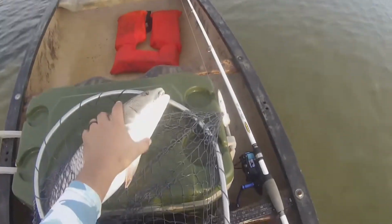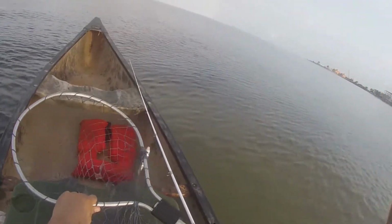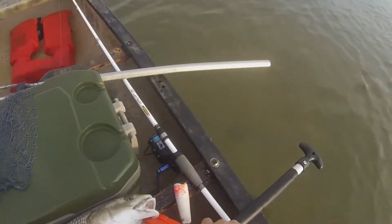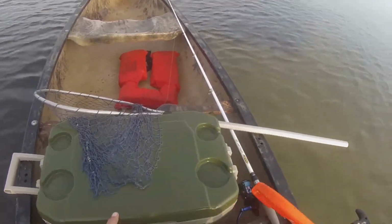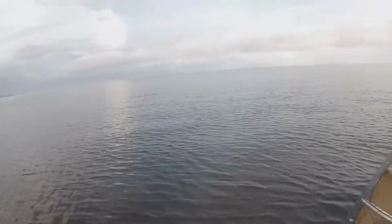I'll use these. Where's my fish grips? Use these so we don't lose them. There we go. Let's see if he's gonna measure. Gotta be at least 19. He is 23. That is a slot fish. We're looking good now. Whew. All right, that's what the hell I'm talking about.